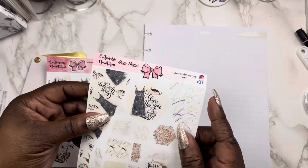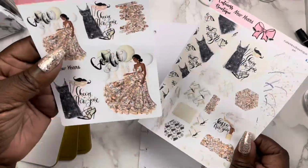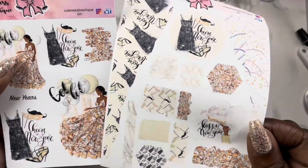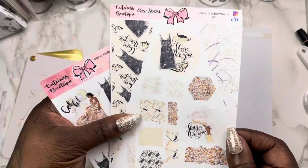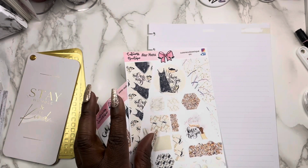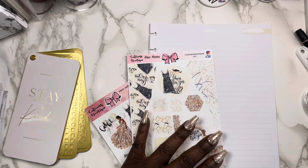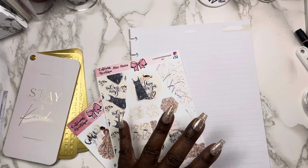Okay, so let's go ahead and dive into this. This is from the CUTENESS boutique. It's called Get Lit. So we're gonna get lit. Cheers to the New Year's. So this is what we're gonna do. 23 before 23. I don't know where my Tombow marker is at, but let's go ahead and start with at least this portion of it.